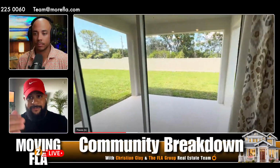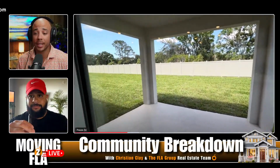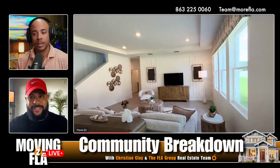Nice covered lanai out here, and a great yard size as well. Good yard size there. And you can definitely put a pool in there comfortably. Yes, because it has that, like, to the side right there on the left. You could put a pool on that side. You could extend the patio.